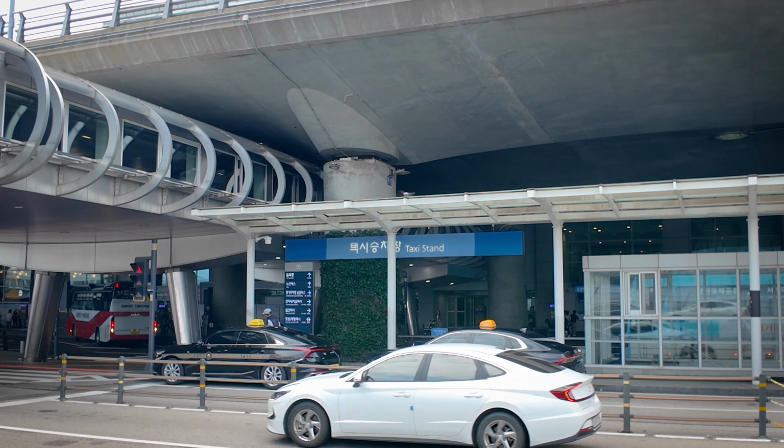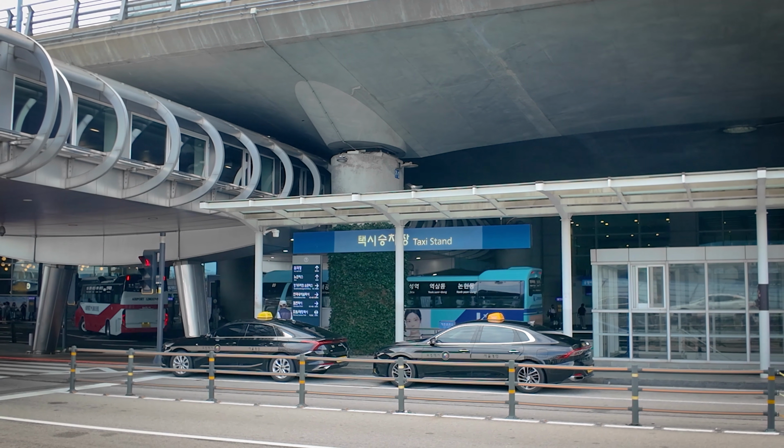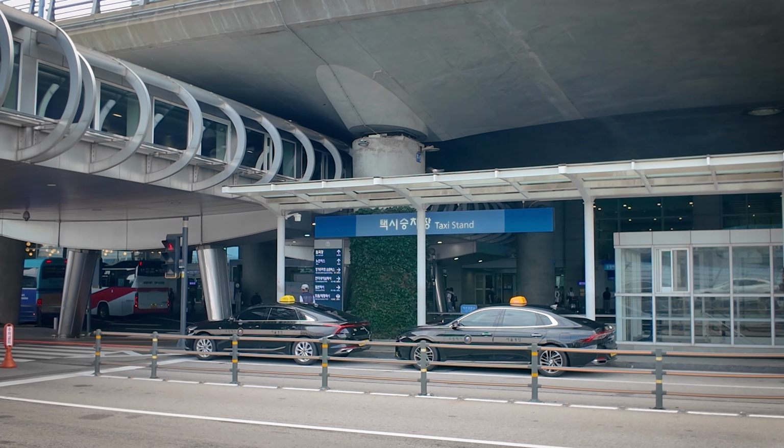So the taxis are a quick option to get into Seoul. However, depending on the time of day and how many people there are, you're going to be paying anywhere from maybe 60 to 80,000 Korean won for the privilege of getting to Seoul. It's going to take about an hour or so depending on traffic and where you are going. If you really want to get there quickly, that is one way to do it. If you're traveling with a lot of people, it might make sense. However, I actually don't take the taxi. I will just take public transportation, but it does exist if that's something that you want to do.